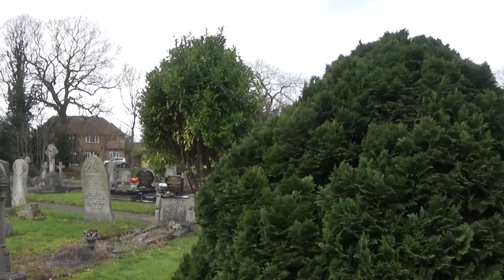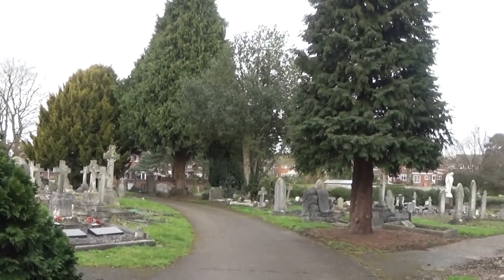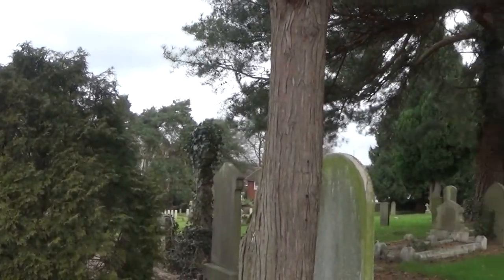Rugeley Cemetery is approximately 4.5 acres in size and is only 1 mile outside of the Rugeley town centre.